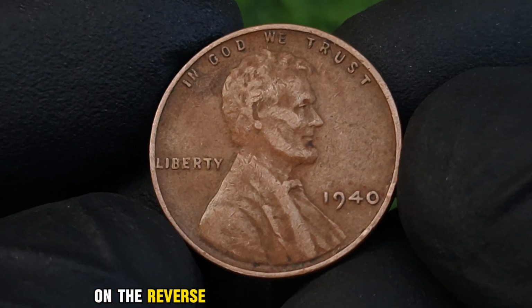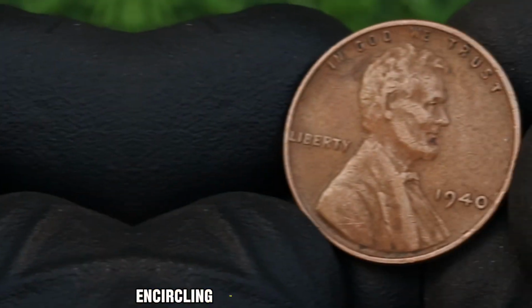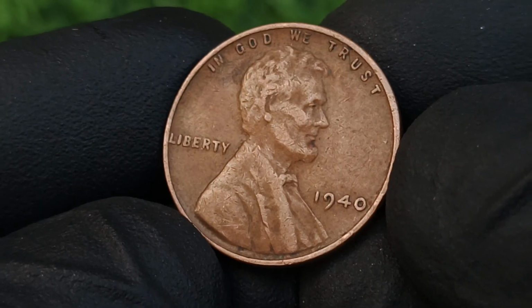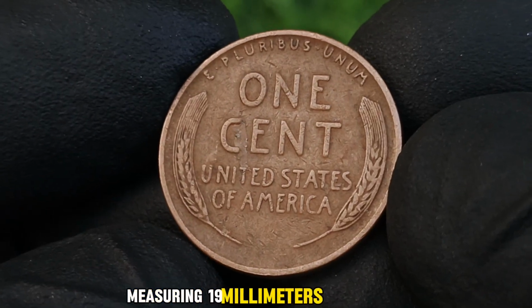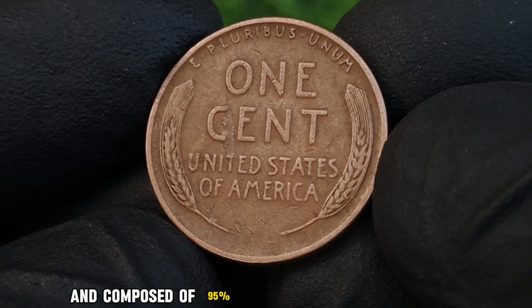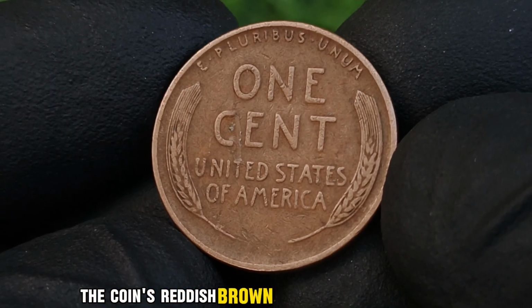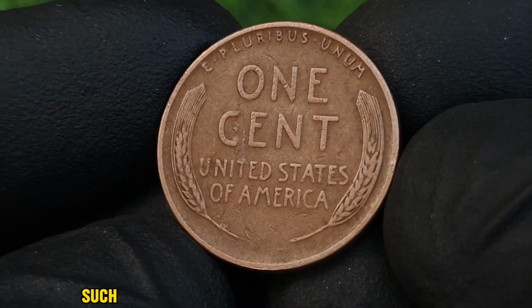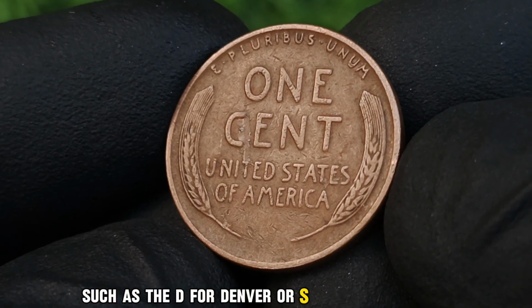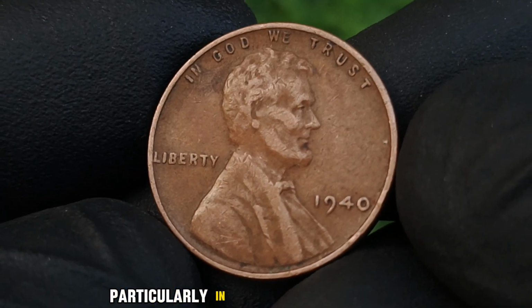On the reverse, the classic wheat ears design features two stalks of wheat encircling the denomination 1 cent, along with United States of America and the national motto, E Pluribus Unum. Measuring 19 millimeters in diameter and composed of 95% copper with 5% tin and zinc, the coin's reddish-brown patina in higher grades adds to its visual appeal. Mint marks, such as the D for Denver or S for San Francisco, can further enhance desirability, particularly in well-preserved examples.